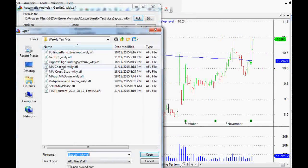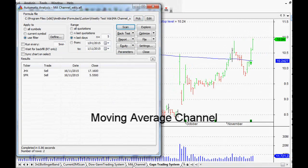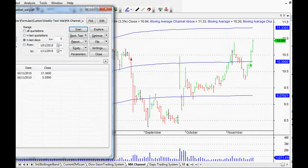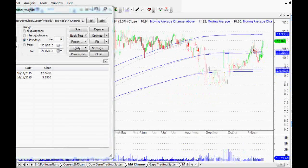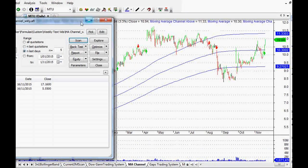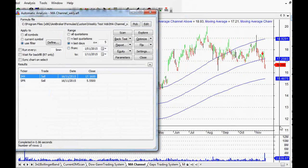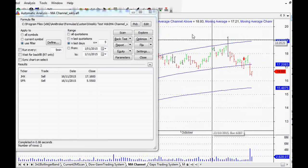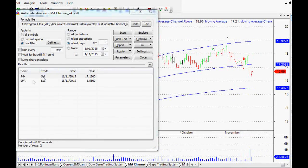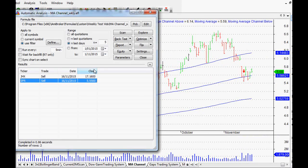The next one I'll just quickly look at is the moving average channel. I'll just do a quick scan of that, and what that looks like is, here's our moving average channel here. And what we have is no buy signals at all. So only sell signals on this one. This is a much longer term trading system, obviously. And as you can see, James Hardie, that's come down and that's come below the 170-day moving average. Sandfire Resources, that's come down below that moving average as well. So no signals this week for that particular system.